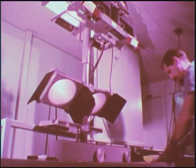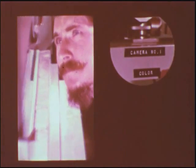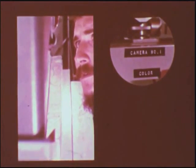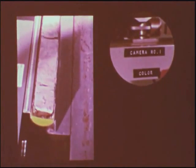Since the color and many other properties of the core will change after it is stored, photographs are taken every 25 centimeters along its length. The scientific work here in the shipboard laboratory is only the beginning.